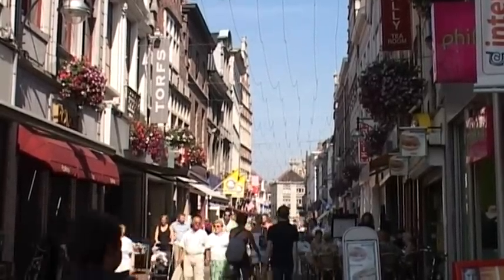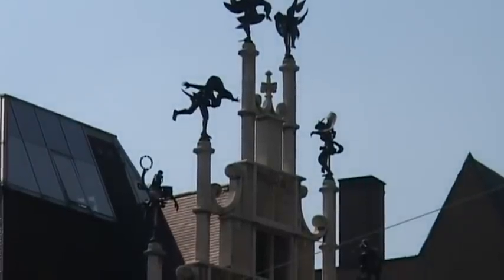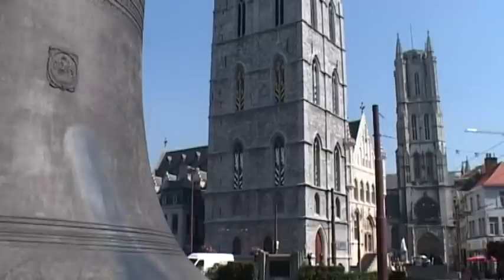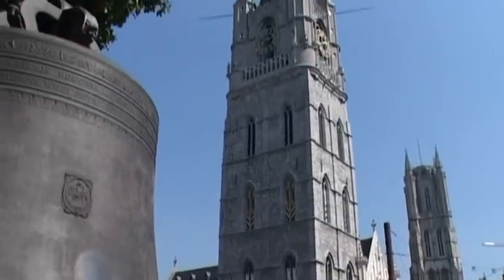The crypt of the St. Bavo's Cathedral dates back to 1150. Its steeple was built in the 15th century. The most notable attraction of the cathedral is an enigmatic altarpiece, the Adoration of the Mystic Lamb.